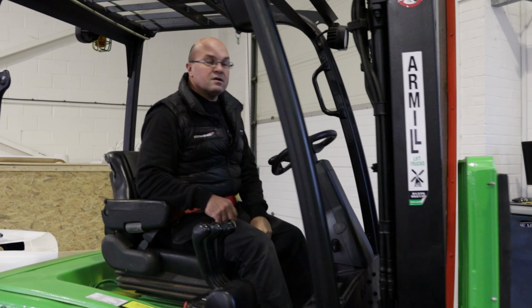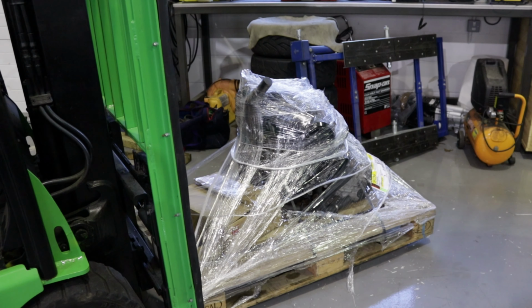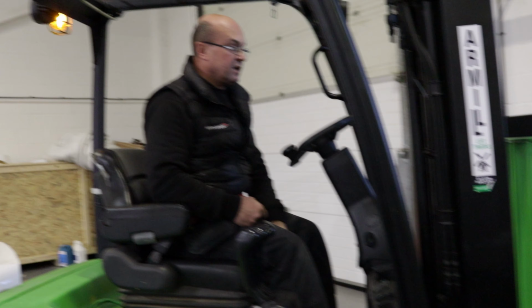Right, that's it for another workshop walk. Another one done. Well, we've just taken delivery. That's another Hayabusa engine hitting our doorstep to a lucky customer.